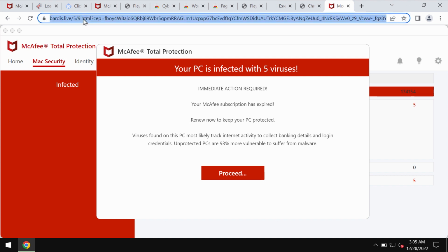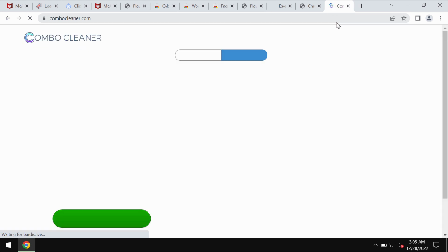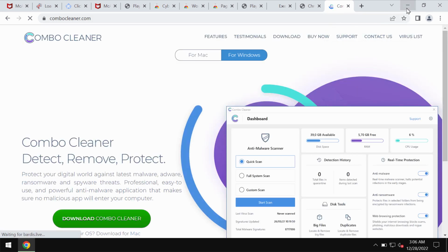So if you see these pop-ups by Bardis.live, do not interact with them. Do not install anything that these pop-ups ever suggest. Simply leave this page. Finally, I recommend that you investigate your device with Combo Cleaner Antivirus.